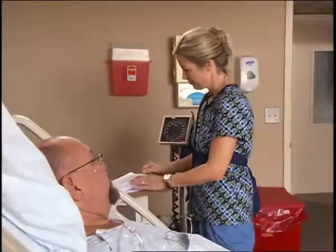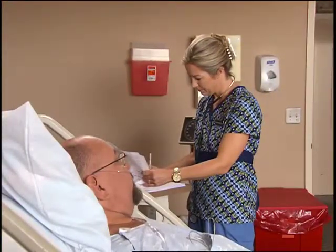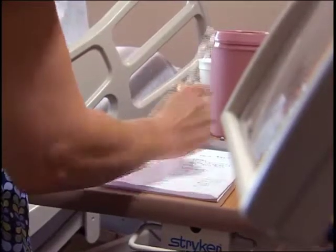You're welcome. Problems such as erectile dysfunction are a common side effect of the antihypertensives classified as beta blockers. Patients are often hesitant to talk about this subject.